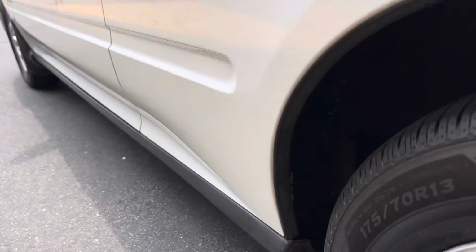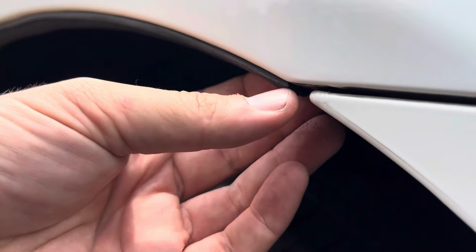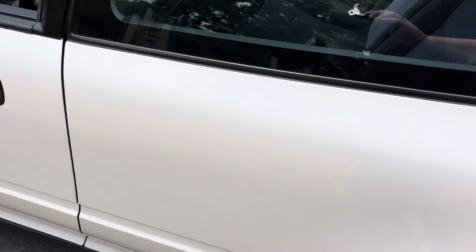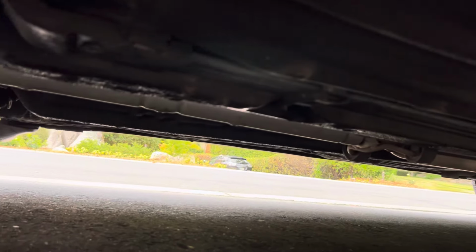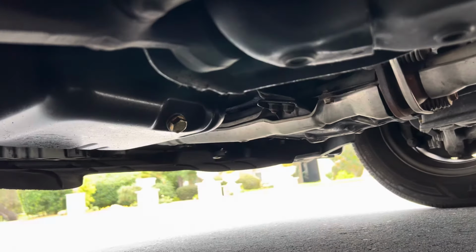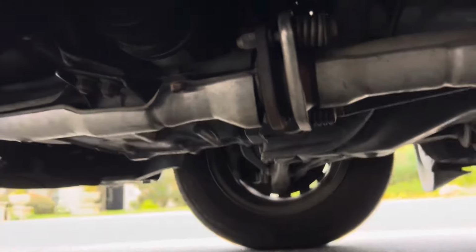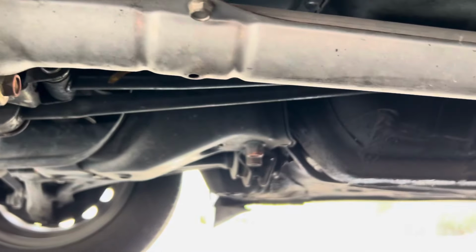It still has the rubbers. Look at the rubbers, like, everything. This car truly is amazing. Amazing, amazing, amazing. Let's get the underbody shot. And look at the underside of this car. Look at the oil pan. Look at the bolt. No leaks of any kind. No rust at all.